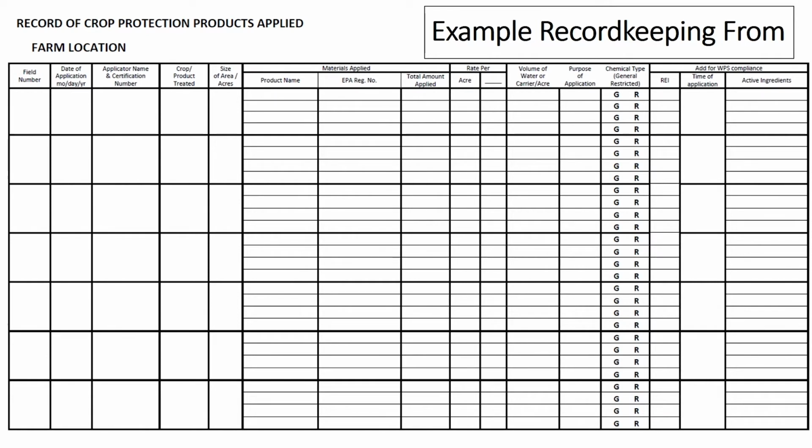But UK has actually put this form together, and it has the headings to allow producers the opportunity to record all the necessary information that they would need to have a compliant record after a pesticide application. Yeah, I agree, Tad. This is an excellent form to have on hand.